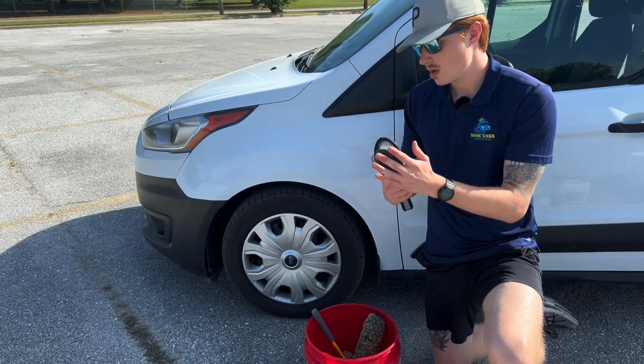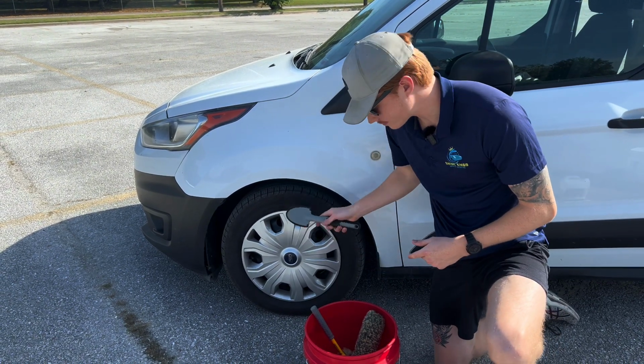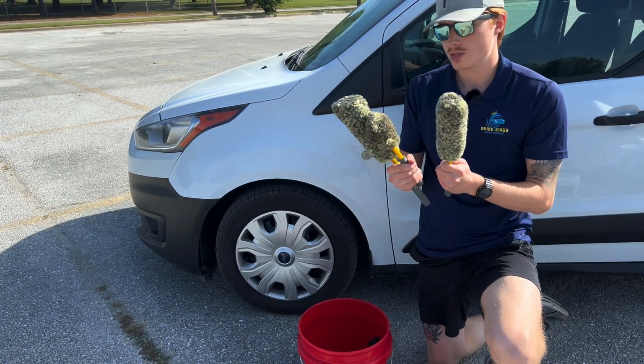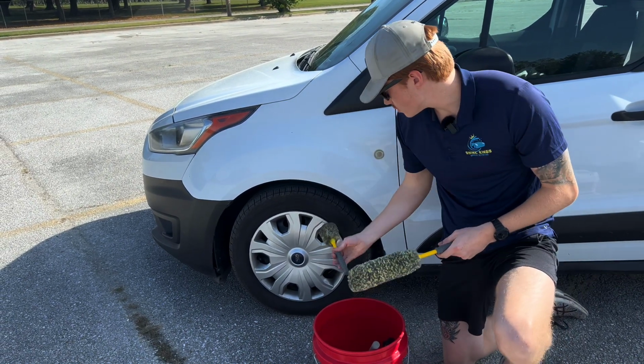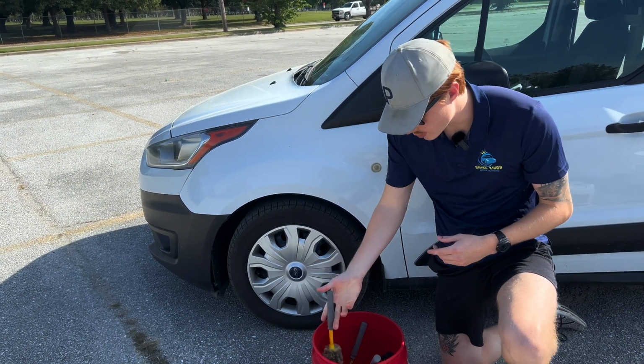So first off, we have a brush that's just mainly for the actual wheel. We have different size spoke brushes. Starting out, you don't need all sizes, but it just helps to have them just in case the spokes are small. Like in this car, we would just use the small one. Some have bigger spokes, so we would use the long one or the big one.